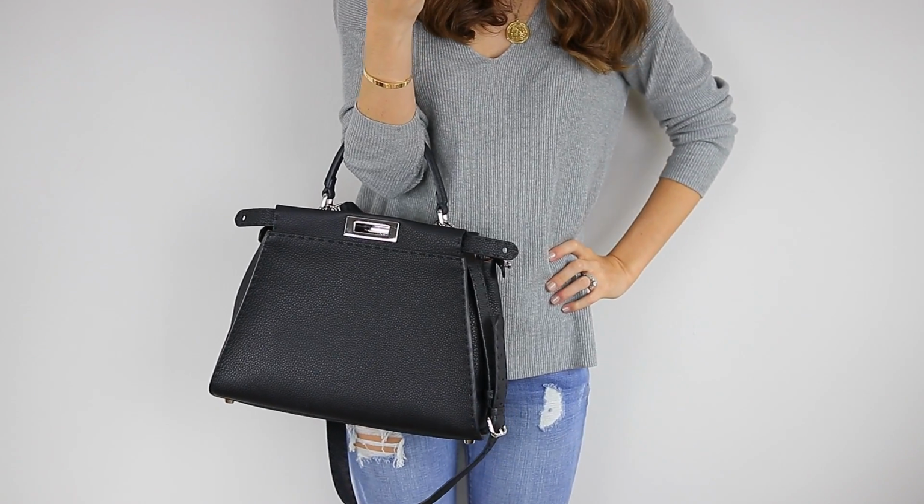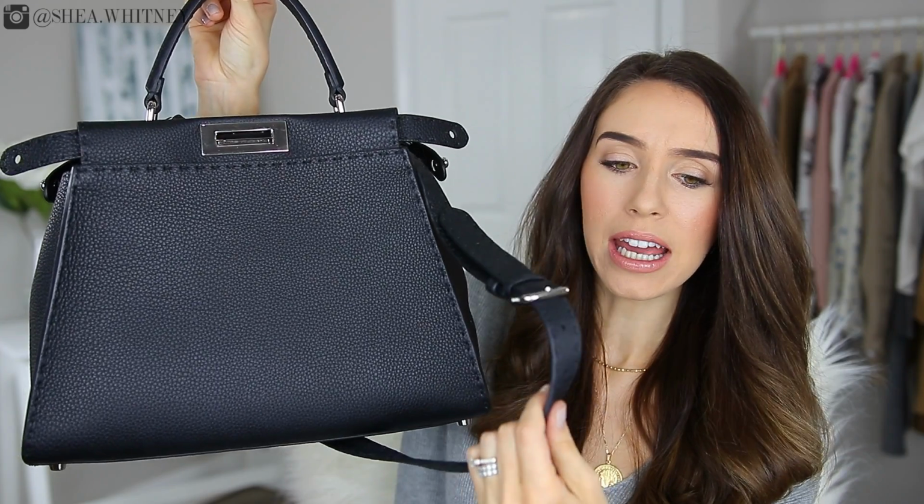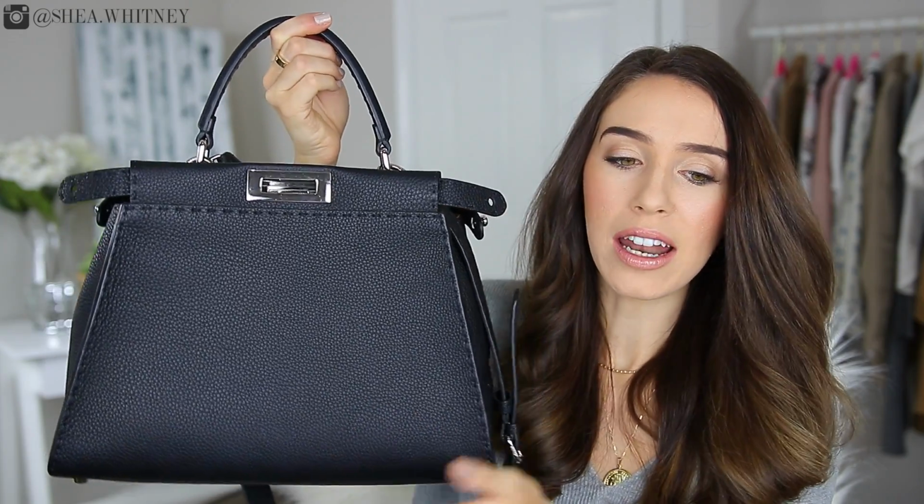But it's just such a beautiful, durable, everyday bag. It fits so much. It has a really nice shoulder strap here, so you can wear it just so many different ways. Crossbody, over your shoulder, you can wear it on the crook of your arm. It's just a beautiful, stunning bag, and I especially love the celery leather. It just holds up so well, and I'm really, really glad that I have this in my collection.